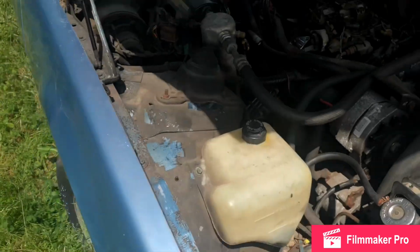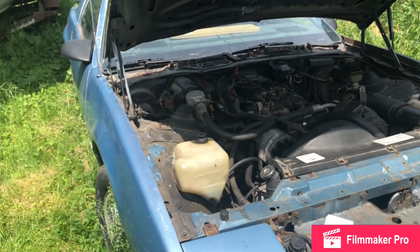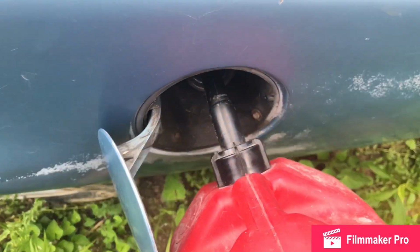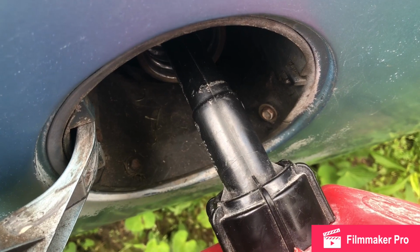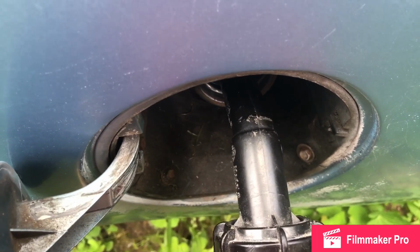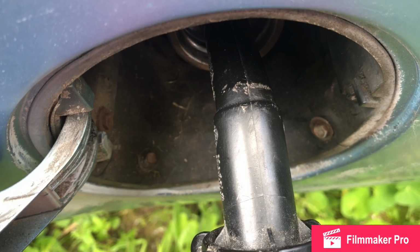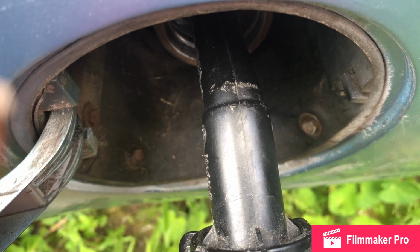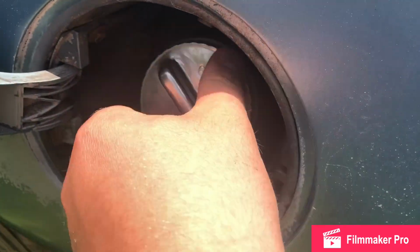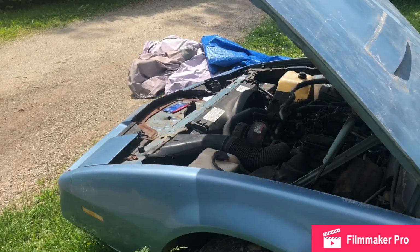Okay, so I'll be back with you guys once I hook the battery up and I'll get to pouring the gas in. All right, battery's in. You get the point. Hey, all gassed up.